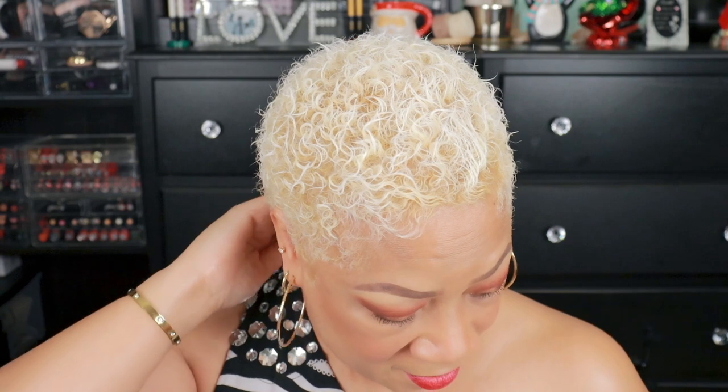I love it for my hair. I love it. I'm gonna put a little bit of this edge control on my kitchen, girl. The kitchen, honey. And a little twirly whirly or something.